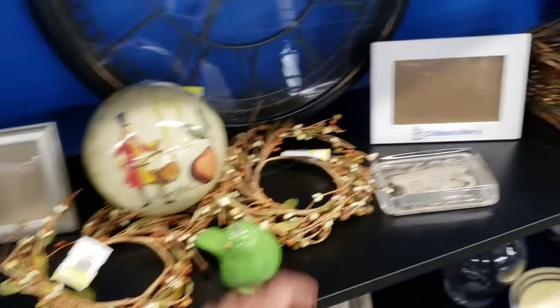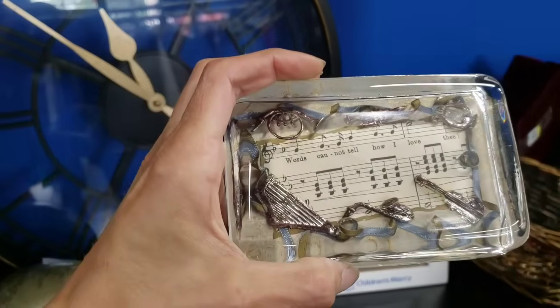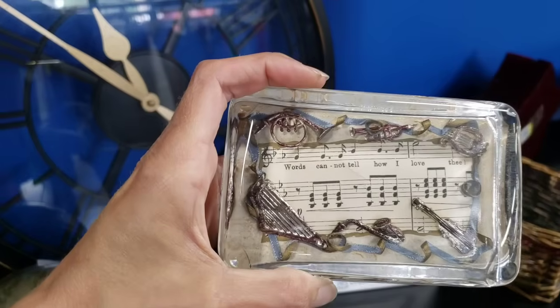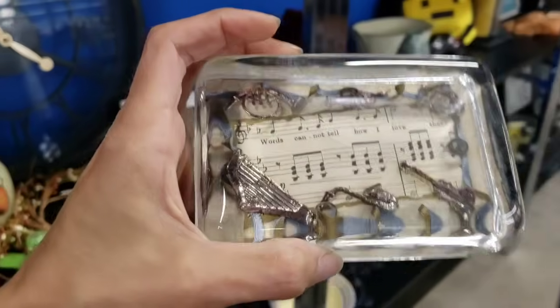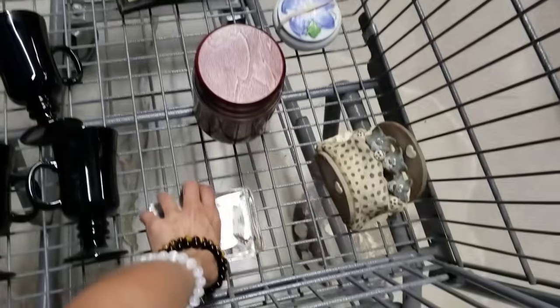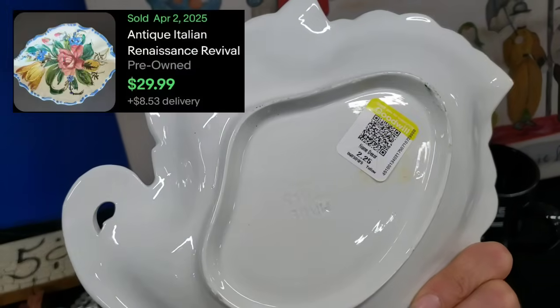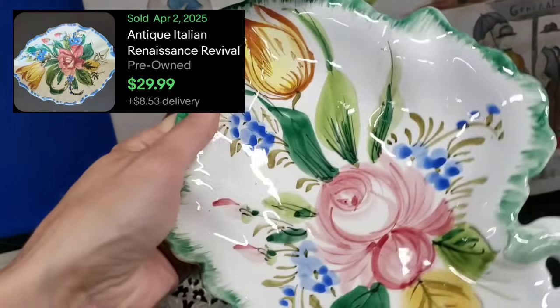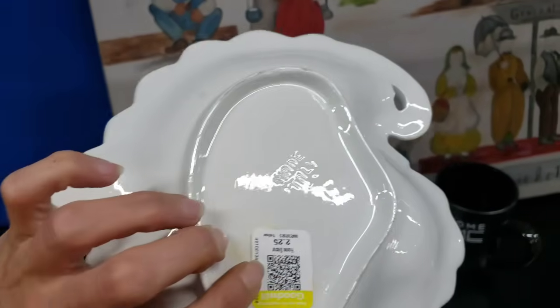So here's the wall that was up towards the front. Oh my God, that's cool. $3.25. It's a paperweight. Words cannot tell how I love thee, and it's got all those little musical instruments in it. I think that's kind of neat. We might grab that. I think someone out there would appreciate that. And then of course I saw this little leaf tray made in Italy, $2.25. It does not look to be destroyed, so we might grab that too.